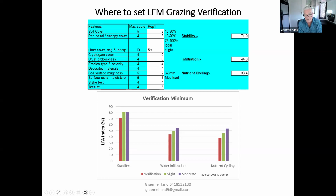And I've been calculating what would be the minimum I would accept. So not, oh well, I've decided I'm going to get verified and I'm going to do this. There's got to be a minimum level before you can get ticked off as being regenerative in my world. This upsets a lot of people because I want to be free and stuff. It really annoys the Americans and those libertarian types because I'm saying, no, I'm not going to tick you off unless you get to this level.